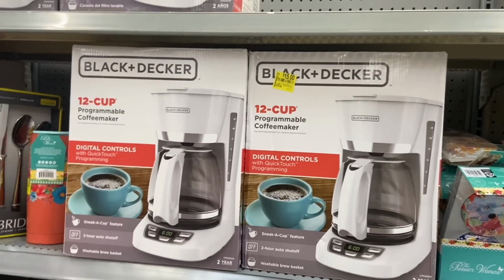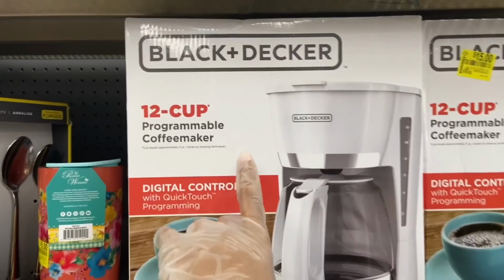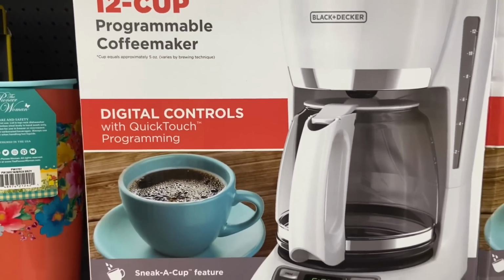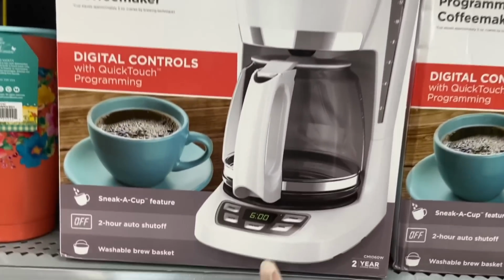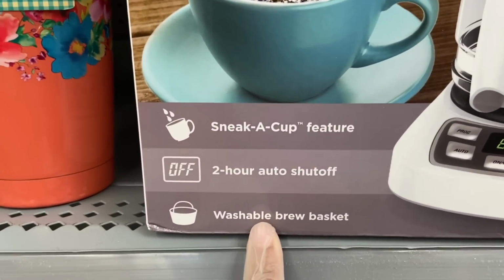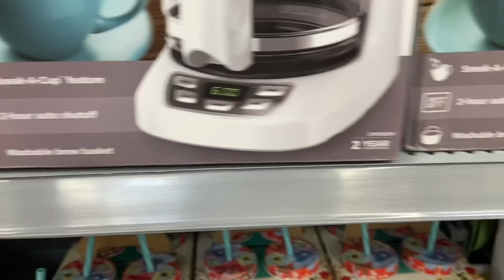If you guys are looking for a coffee maker, this is a Black & Decker 12 cup. Again, it's a coffee maker with digital controls. Look at how nice this is, you guys. It's white. Let's see, sneak-a-cup feature, 2-hour auto shut off, and it has a washable brew basket.